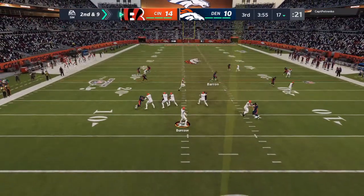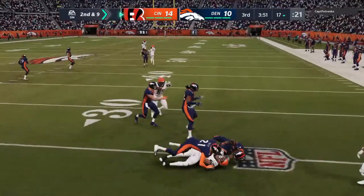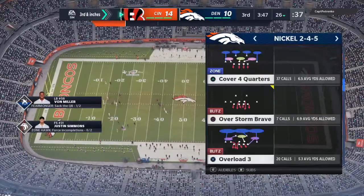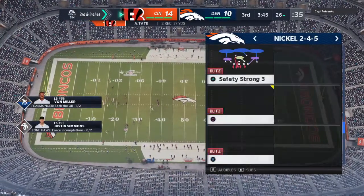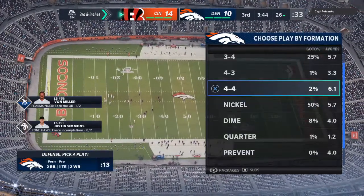Now Burrow to throw on second down. Man, and he hits him in stride, and he's able to get up here to the 26. Brandon, perfect defense in this situation would have meant that there was an incompletion that would have picked it off. Okay, so they gave up the completion.